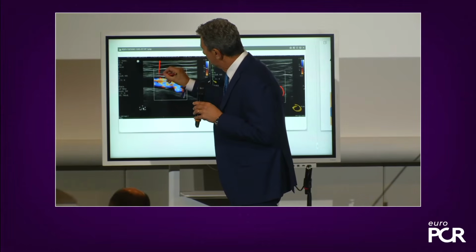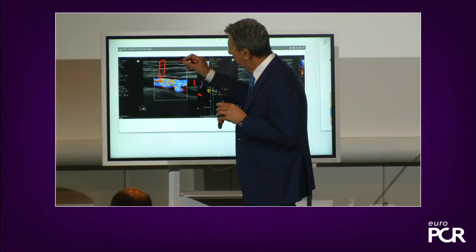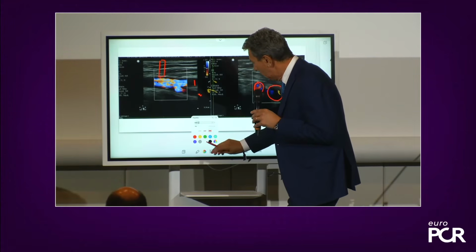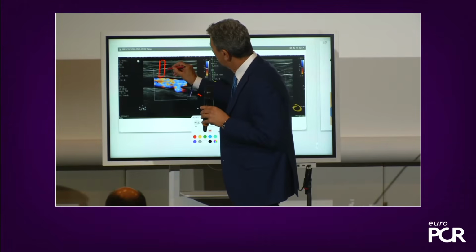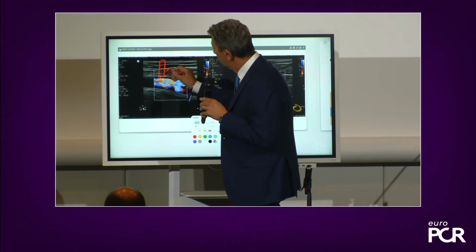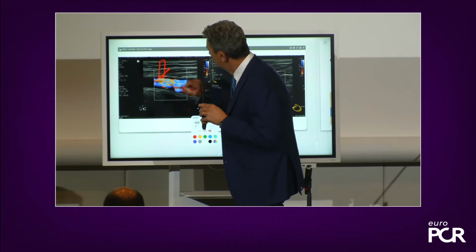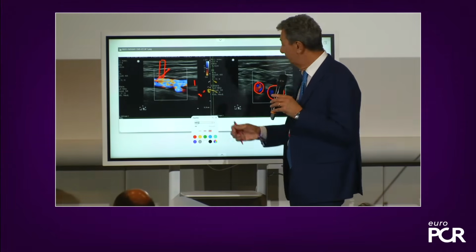So, if you put the echo probe here, the first and very common error at the beginning is to try to do the puncture very, very close to the probe. The result is that the trajectory of the needle is this one, and sometimes you don't see clearly the point of puncture because you are too proximal.